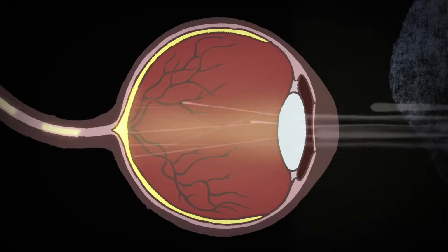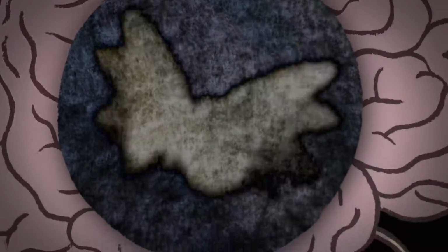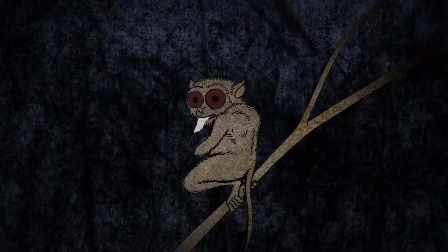Photons aren't just less numerous in darkness, but they also hit the eye in a less reliable way. This means the information that photoreceptors collect will vary over time, as will the quality of the image. In darkness, trying to detect the sparse scattering of randomly arriving photons is too difficult for the eyes of most daytime animals. But for night creatures, it's just a matter of adaptation. One of these adaptations is size.